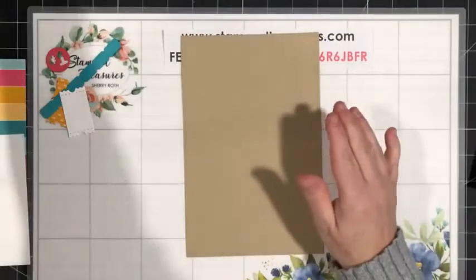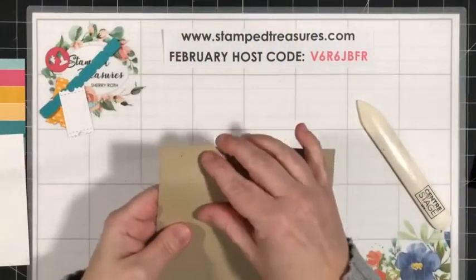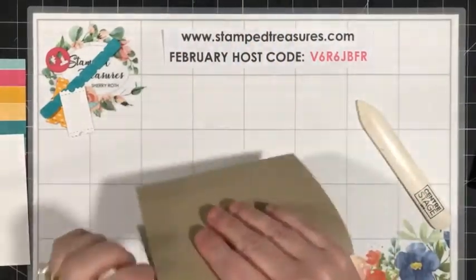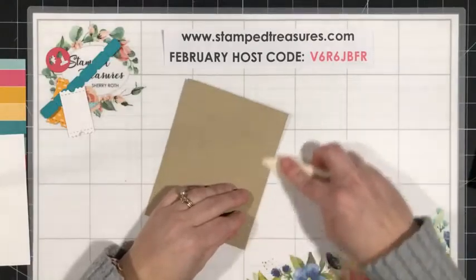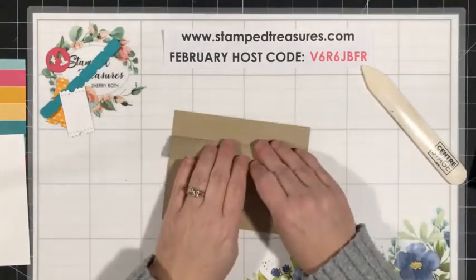All right, so we've got all the pieces that we need now. Now we're going to fold along our score lines. So I am going to fold the center one first. And then this one I'm going to fold back.